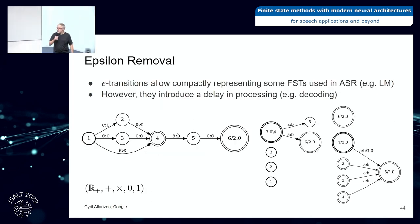So I'm Cyril, and we talk about epsilons. So epsilon transitions are actually very useful because they allow for the compact representation of a wide range of FSTs, such as, for instance, language models. But they introduce some delay in processing because you might need to follow a very long epsilon path before reaching the non-epsilon label you care about.